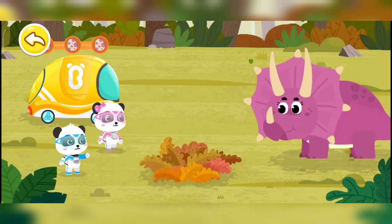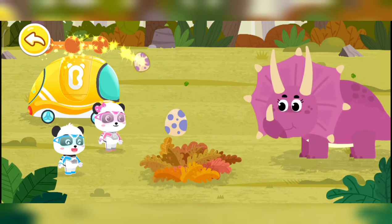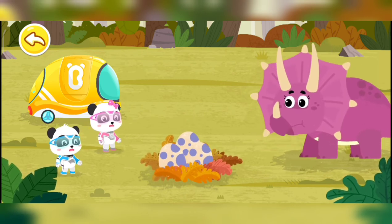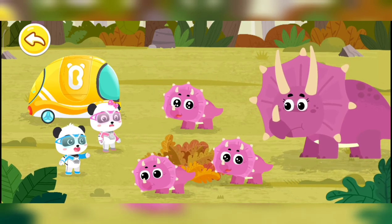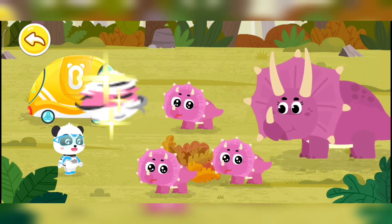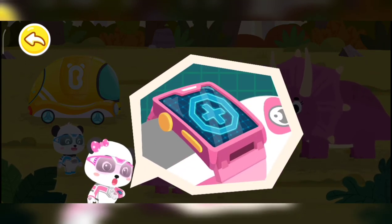Mommy Triceratops, we've brought all the Triceratops eggs back. Great! Thank you! Wow! Baby Triceratops are born! Let me examine them. Magic watch, activate the checkup device.